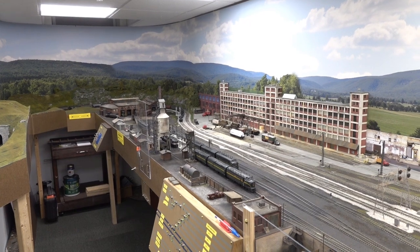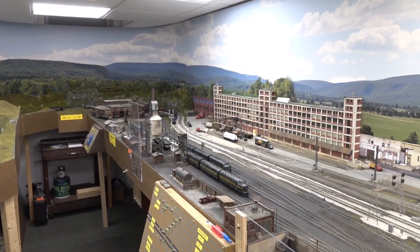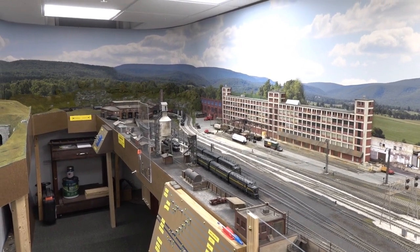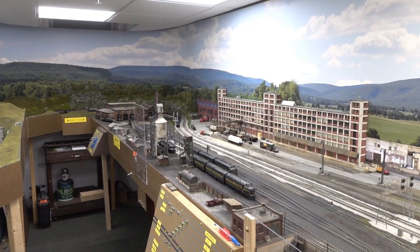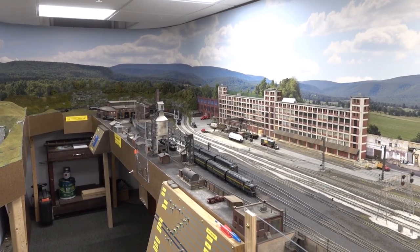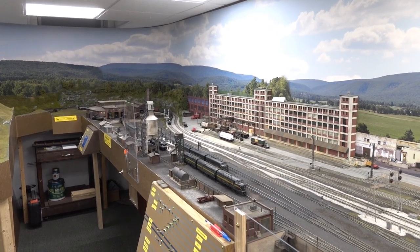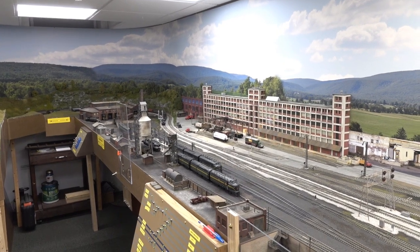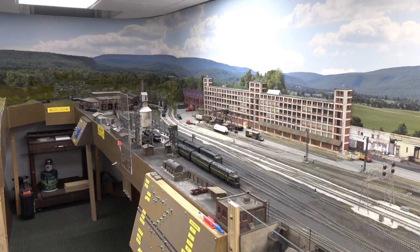All right, here we go. Walking tour of the layout. I'm going to do this handheld, so hopefully I will remember to be very gentle and it won't be nauseating or too motion sickness inducing. But if I had a tripod, it'd just be too cumbersome to walk around and talk about things. So, Eugene Yard. What you're looking at now is actually Eugene West.